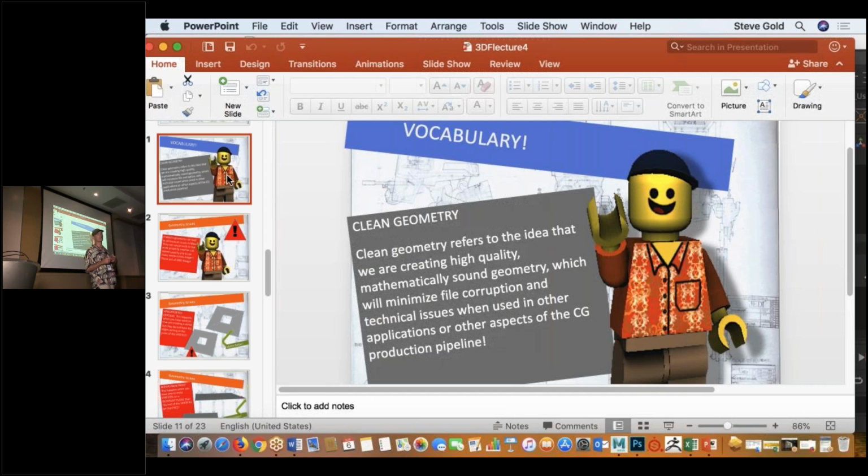Also, this clean geometry thing we're talking about, am I going to be looking for clean geometry on your week 1 turn-in? No, but I will be doing it on week 2, so why not get in the habit now and start making sure that you're ready for the next series of turn-ins. So let's talk about making sure we've got clean geometry.